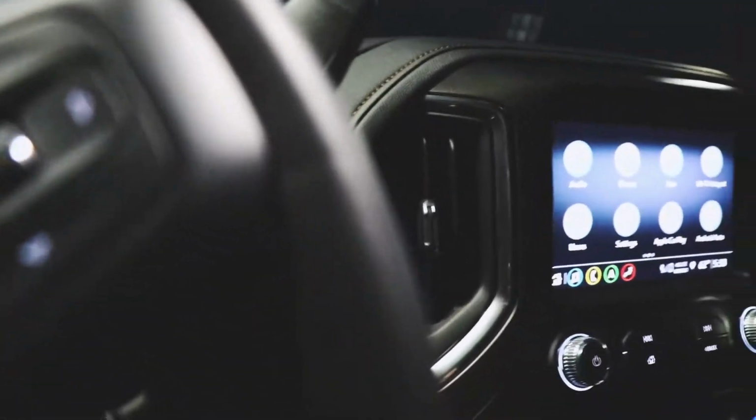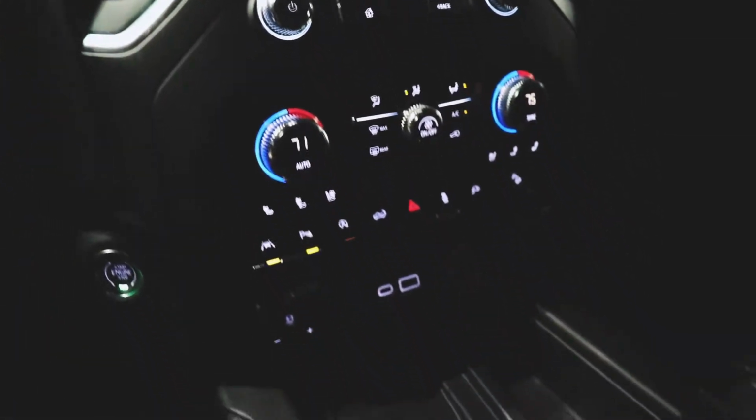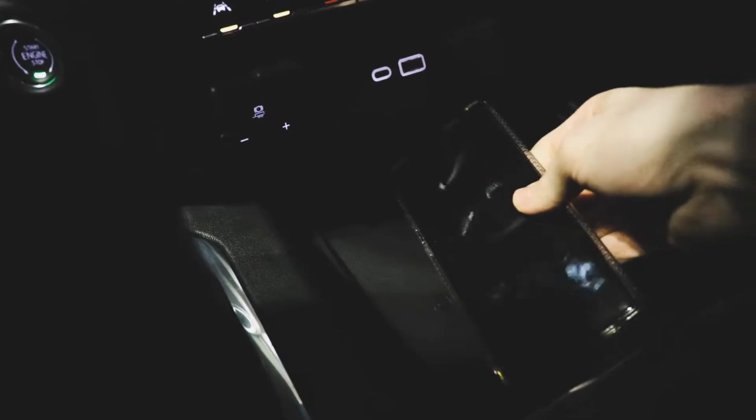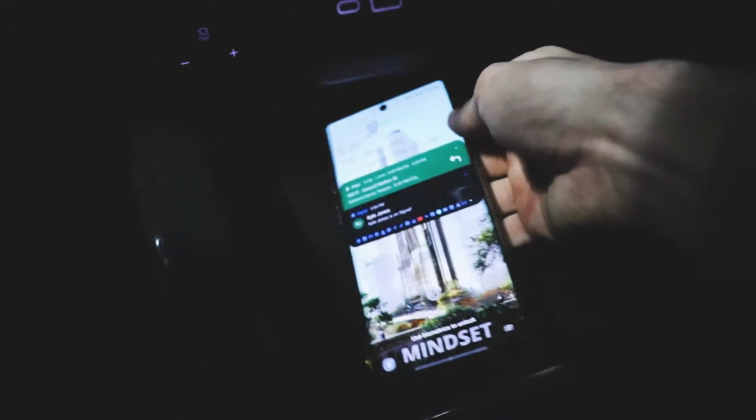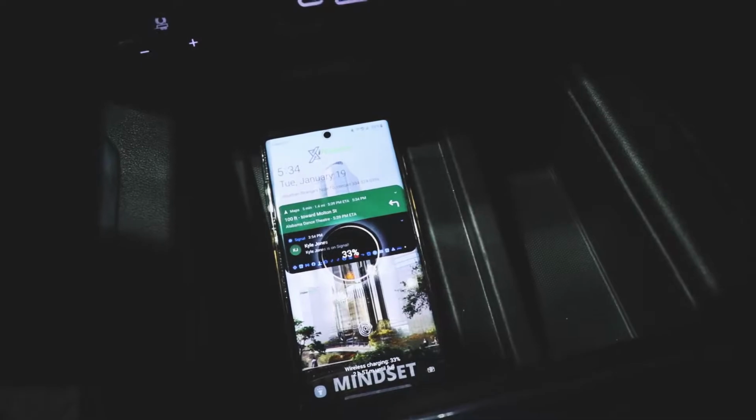The fifth thing that might surprise you guys that I like most about this vehicle is what actually made me change my mind about wireless charging. So this particular vehicle has fully functioning wireless charging. So if I put my phone down here, you can see that now it's charging.